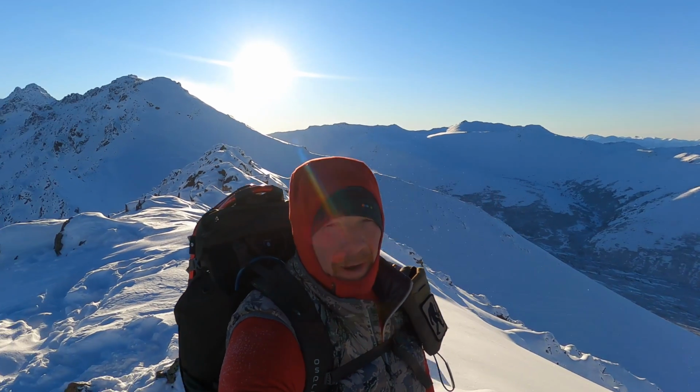Gorgeous views today. This is Flattop right behind me. That is the most climbed mountain in all of Alaska. It's a little chilly up here. Wind's howling, it's 5 degrees. We got about 18 inches of snow a couple days ago, but pretty darn gorgeous day.